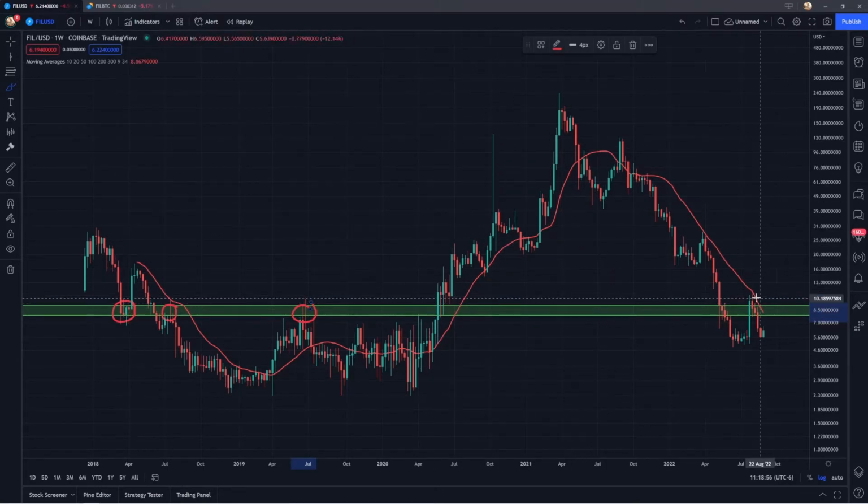So do consider the fact that this rejection on the 20-week is also somewhat confluent to this area of horizontal resistance. That is more or less where we have rejected at. And longer term, I do want to see this level reclaimed because as long as we're below this level, to me, there's a pretty high risk that we flip this into resistance and we have some sort of rejection off of here.